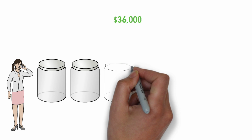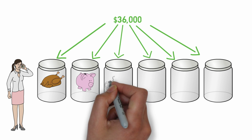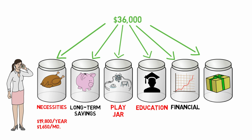But unfortunately, at least right now, that's not the situation for all of us. So say for example that Jane earns $36,000 a year and followed the percentages suggested by the 6 Jars budgeting system to a T. That means that she's spending $19,800 a year, or $1,650 a month, on her necessities alone, and saving $3,600 a year, or $300 a month, towards her financial freedom, which is what she values the most.